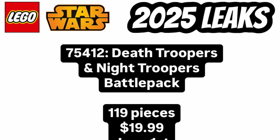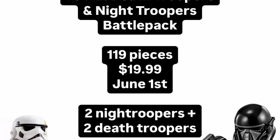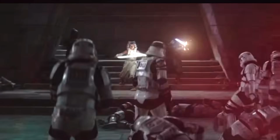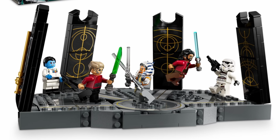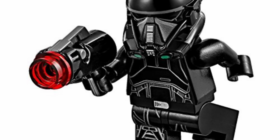What makes this one kind of cool is that this Darth Maul will be based off his Clone Wars appearances, which were played by the legendary Sam Witwer. But moving on, we have set 75412, a Death Troopers and Night Troopers battle pack, coming in with 119 pieces and retailing at $20. The build will be a small Imperial Patrol gunship, and it's set to feature 4 minifigures with 2 Night Troopers and 2 Death Troopers. Those Night Troopers make sense because LEGO made a little bit of a mistake by only putting 1 inside the Jewel on Peridia set last year, but then we also have those cool elite specialist Death Troopers, which should make fans of the Empire pretty happy.